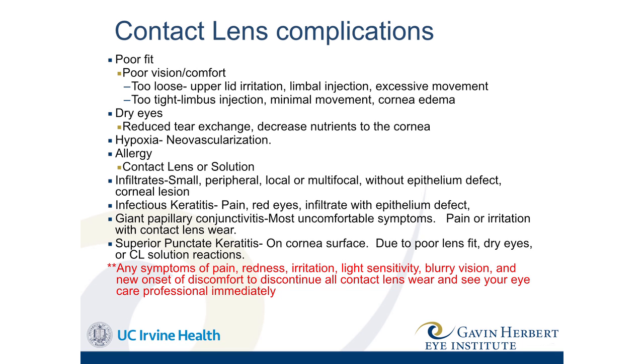And then also SPK, which is on the corneal surface, and this is again due to poor contact lens fitting, dryness, or even contact lens solution. It's not any kind of damage on your cornea, but it is a corneal reaction.